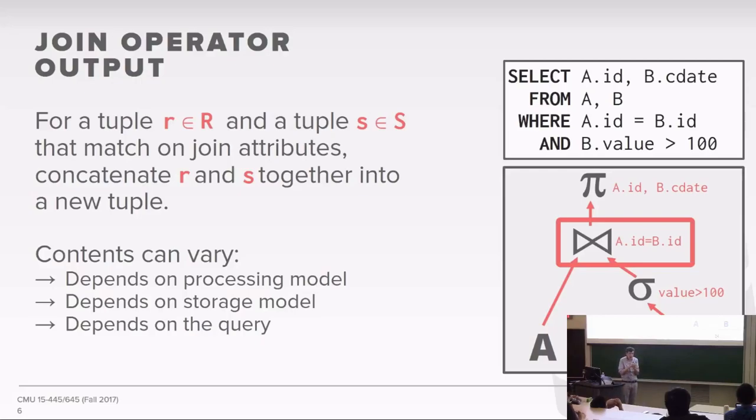It can depend on things like the query processing model that we talked about in lecture 10. Are you pushing single tuples? Are you pushing the entire output in the materialization processing model? Are you pushing a vector of tuples? It can depend on how you store your tuples, whether it's a row store or a column store.